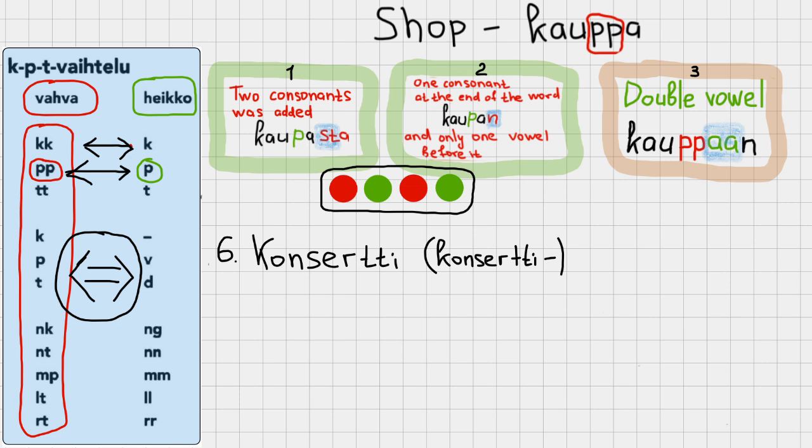Exercise number 6, konsertti, which means concert, and let's write in the concert. So konsertti, ssa, again consider what we received, double S, which is a strong, rule number 1, and because of this let's look at the table. We have double T, which is case number 3. Double T, we have to switch to soft 1 T. So we do it by removing 1 T. Konsertissa.